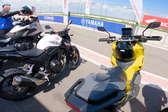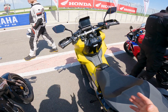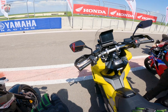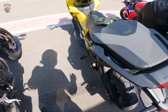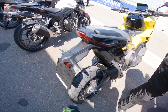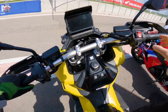Our next bike, it's the X-ADV 750, the new one. I'm looking forward. Why? Because it's the same engine as the Honda NC750X, which I'm about to test at the end of this session. I'm also interested about the suspension, to see how comfortable it is, the riding position. The handlebar, it's pretty wide. You can see it's pretty wide.